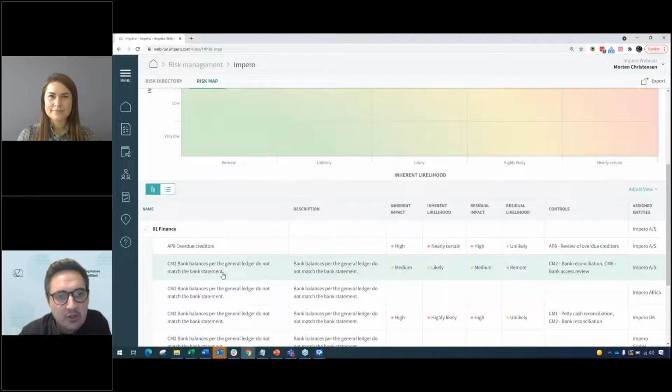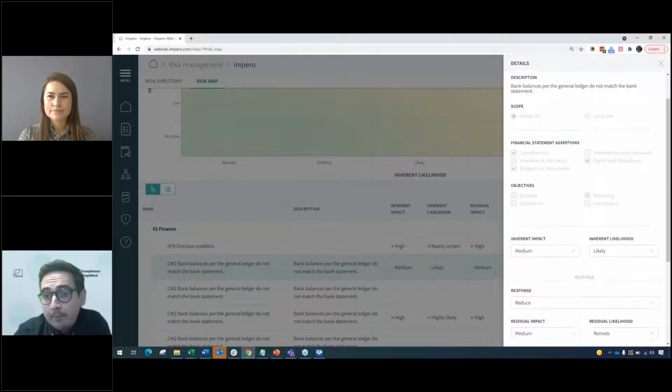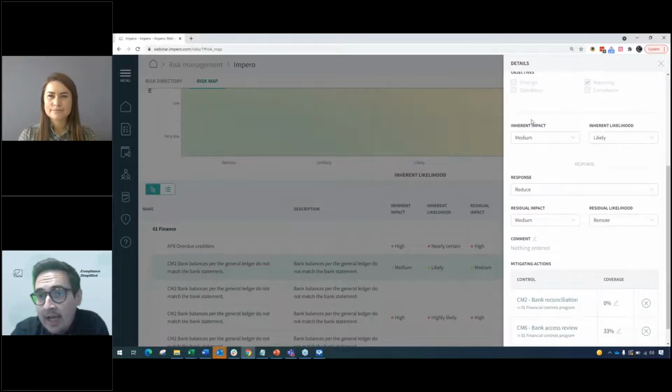So if we dive into one of these risks here, then we can see all the data that we actually provided back on the risk directory that we were in before. I can't edit any of this because it's actually being pushed out from a central point of view here. But what I can do is the actual risk assessment that I'll do here, and it's divided into 2 different sections.